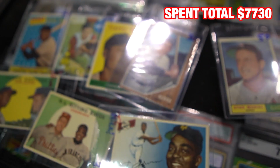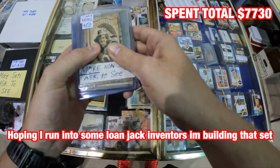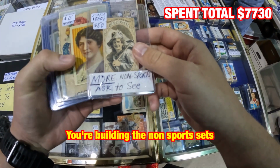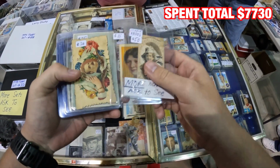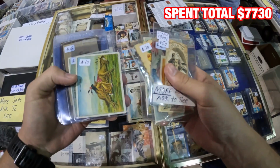And here's all the raw cards that I was able to pick up as well. Hoping I run into some Lone Jack Inventors. I'm building that set. You're building up non-sports sets? Yeah, 1887 Lone Jack Inventors. Wow. You know all that stuff? Yeah. I'm impressed. I've been building it for 3.5 years.